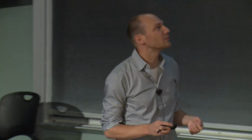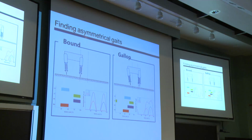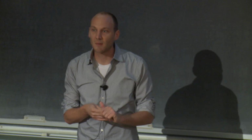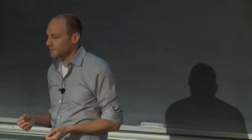And then we played around a bit more. Can we do more gaits? We found that we can do bounding completely passively. We found that we can do a galloping gait, as it's shown on the right, completely passively. So locomotion is driven by these mechanical dynamics, very simple dynamics, and we can do different gaits.